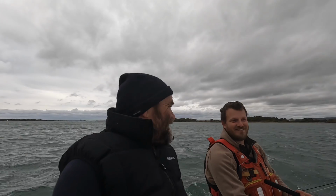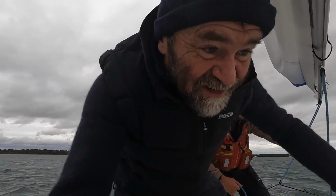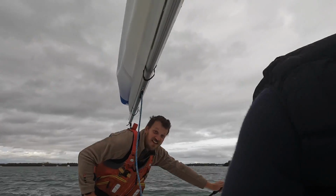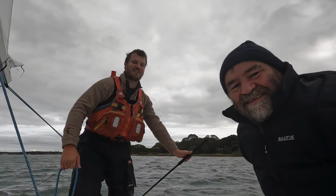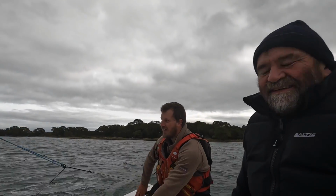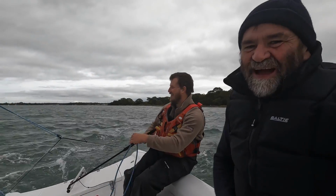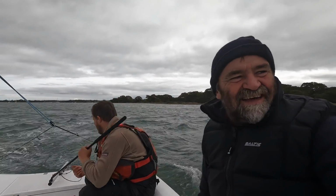Yeah, tell us to do a tack. Yeah, there we are. Here we go. Let's have a look how he does it. I suppose I have to change sides as well. There we are. It's this little manoeuvre here that... Oh, look at that. Yeah, you see. Hopefully, he passed the tiller behind his back. See, I don't know how to do that.